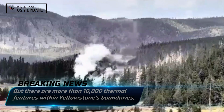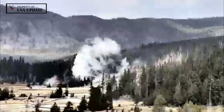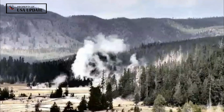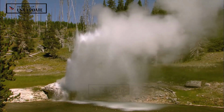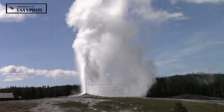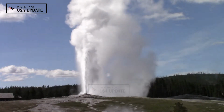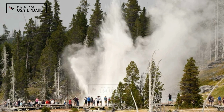But there are more than 10,000 thermal features within Yellowstone's boundaries, including more than 500 geysers. All it takes is a few steps away from the thousands of people on the Old Faithful boardwalk to find any number of hidden gem geysers that give Old Faithful a run for its money. An Old Faithful eruption usually reaches a height of 184 feet, making it one of the tallest geysers in Yellowstone.